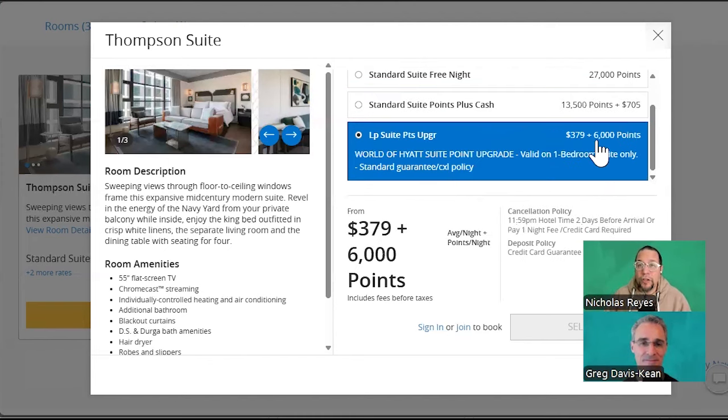And then the third way to book a suite at this particular property is what they call the LP suite points upgrade. And so you'll sometimes see this and sometimes won't. And I should make that point about all three of these different options: if one is available, it does not mean that all three will be available. Sometimes one is available and not others. So this just depends on the dates and the particular property.